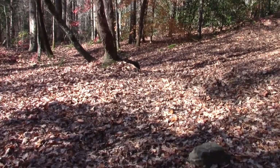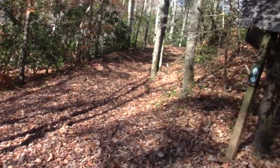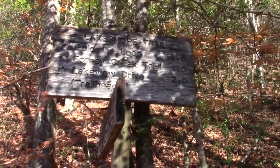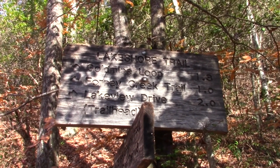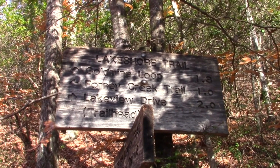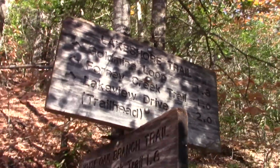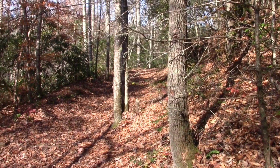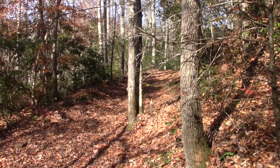And we have reached another junction. This one, well, we've got a sign here. We're still on Lakeshore Trail, Forney Creek Trail is still a mile to go yet, and we do need to reach that destination before we begin to talk about Forney, but it looks like we have arrived at something called White Oak Branch Trail. We're not exploring that one, folks.